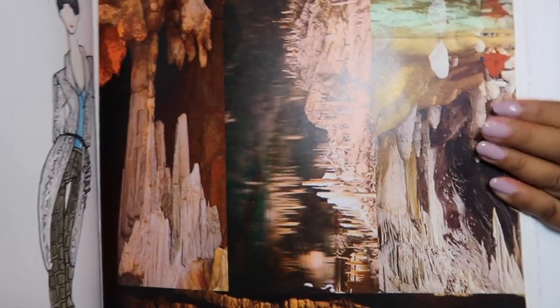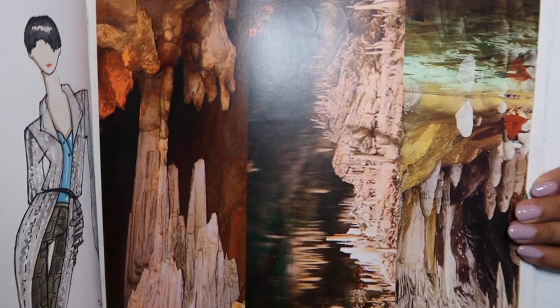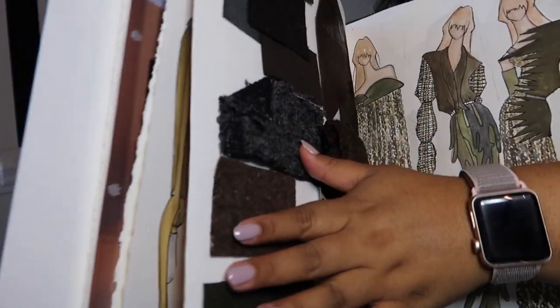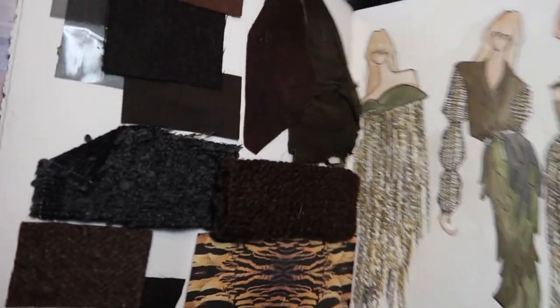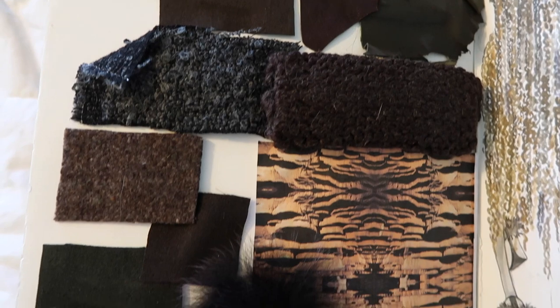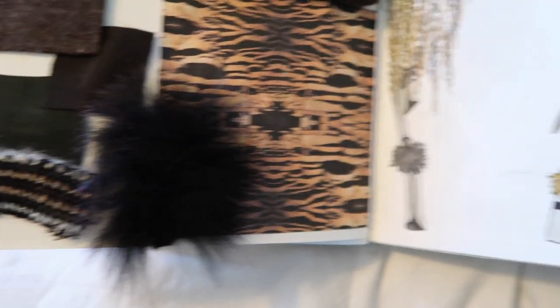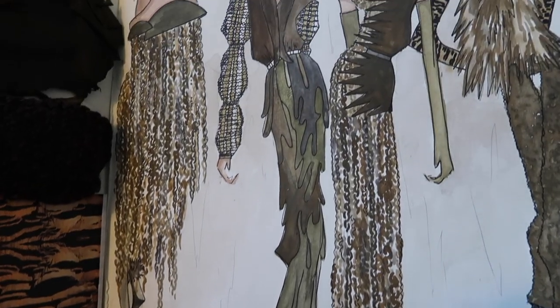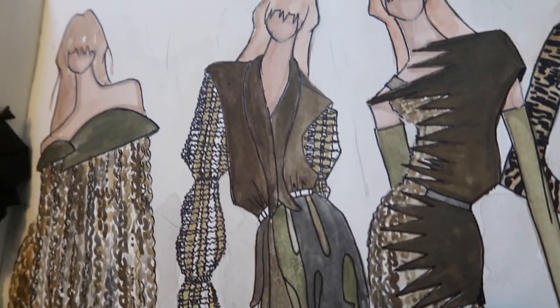So I actually was inspired by caves and all these layers of the caves and everything. I really didn't like dark colors, but I thought, okay, if I'm gonna do something dark, I'm gonna use lots of texture and leather and print and knits. So this is probably one of my favorite collections.